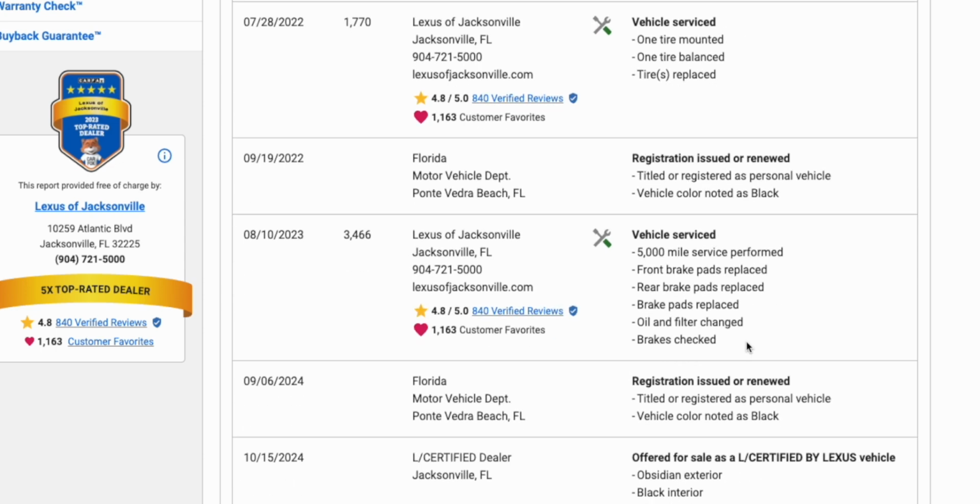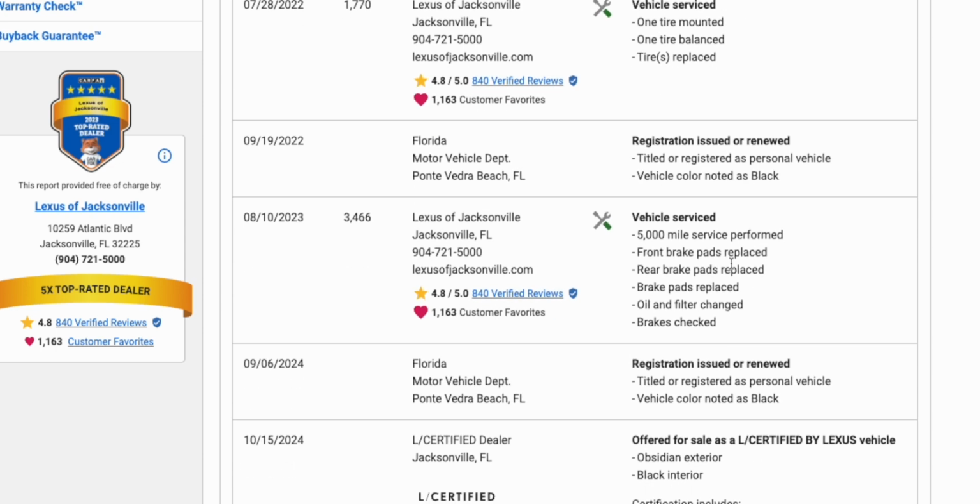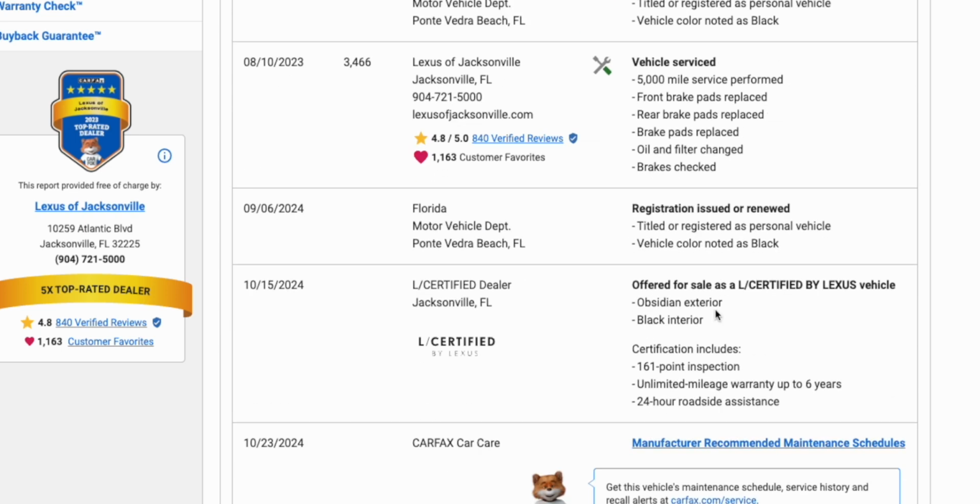Got the 5,000 mile service done on it. Front brakes replaced, probably didn't like the squeaking. And then it was certified with us just in October, early October, right? So it went through the 161 point inspection.